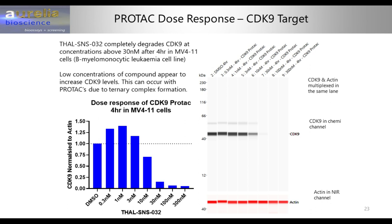So many of my slides will have the pseudo blot on the right-hand side, and we'll have a graph on the left-hand side. Each one of the lanes, as I would call them, as you can see at the top, is labeled with the treatment. So the first lane there is DMSO, 4 hours, 0.3 nanomolar, 4 hours of the CDK9 PROTAC, etc., going from left to right. So we go from low concentration to high concentration, from left to right.